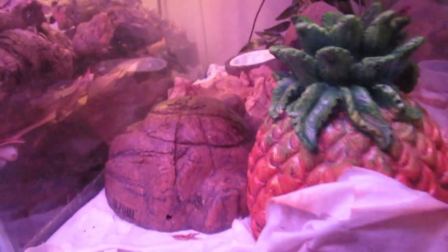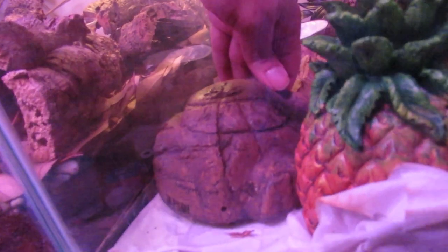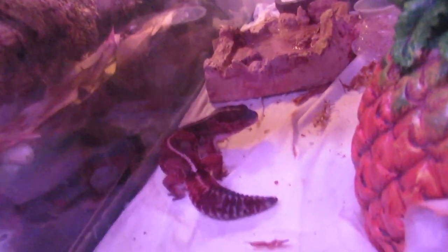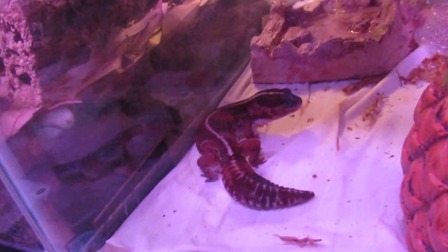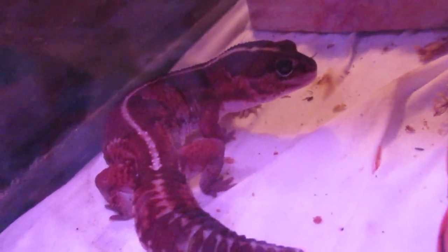Yeah, I'll pull her out. She's pretty unoffensive. She doesn't look like she's in her humid hot hide, so she's probably down here in her, yep, there she is. Hey girl. Yeah, she's just a striped African fat tail. She's adorable. I love her to bits. I don't play with her enough though, as I try to put this hide down without crushing her.